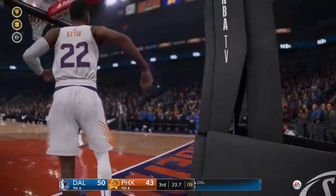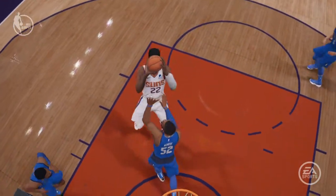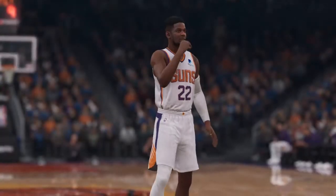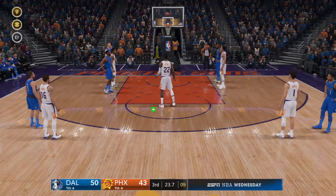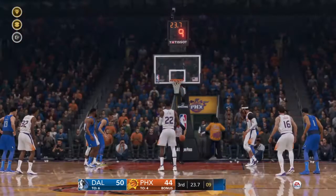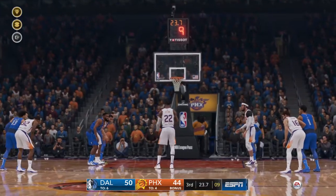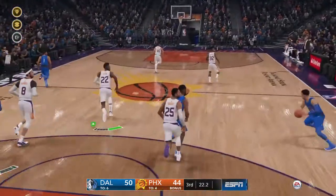Ed, as a defender, you cannot, I repeat, you cannot foul in the act of upward motion into your shot. Your timing needs to be better. DeAndre Ayton at the line. And he connects on the first free throw. No good on the second. It's a 1-of-2 trip.